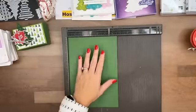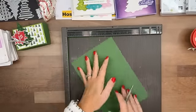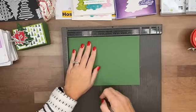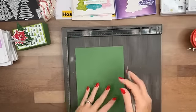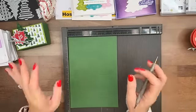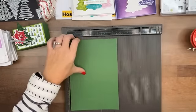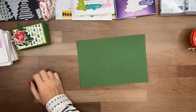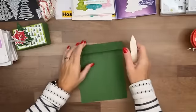Okay, you're going to need a piece of garden green that is 6.5 by 9 1/4. We're going to score it at 1 1/4, 4, 5 1/4, and 8. Turn it to the short side and score it at 1 1/4 and 5 1/4. All right, we've made this box before, so if you've made the Christmas tree box before, it's exactly the same.